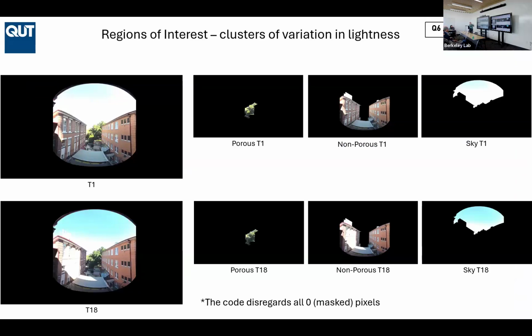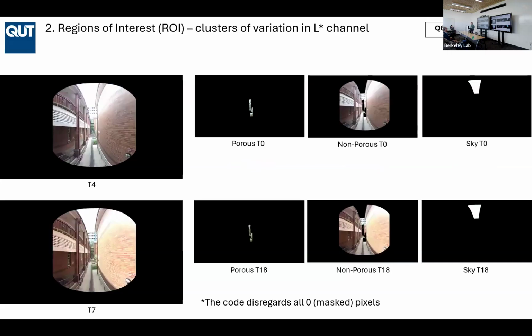And then when we look at the region of interest, this is a high score variation scene. We divided these three. We mask the different aspects within the room, so the code disregards all the zeros. We see that the variation is very high in nature. Nature is the one that varies the most. Buildings vary somewhat, and the sky also varies. So they all vary in similar patterns. It doesn't vary one over the other.